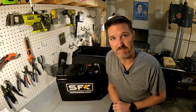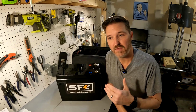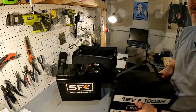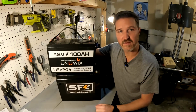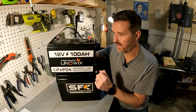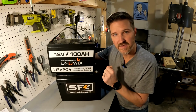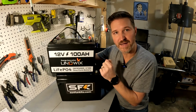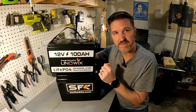But you can get batteries for much less. But you've got to remember that the more amp hours your battery has, the longer you're going to be able to stay warm. Here is another option. This is a 100 amp hour lithium iron phosphate battery. And we are going to use this one as our test subject to make sure that all of the heating elements that we're going to be using can be powered by this battery and a 500-watt portable inverter.